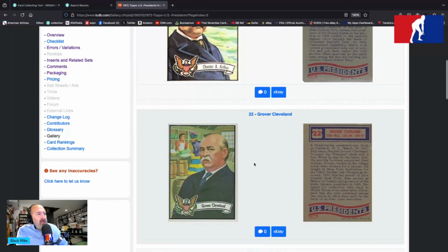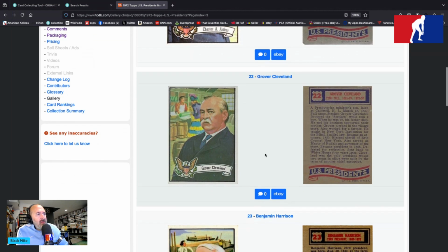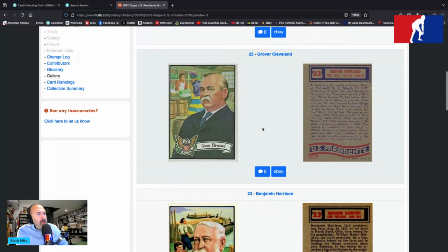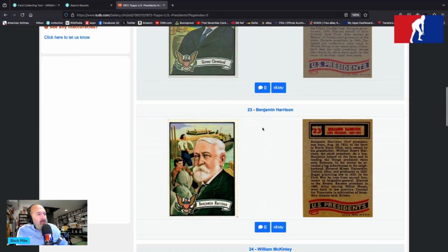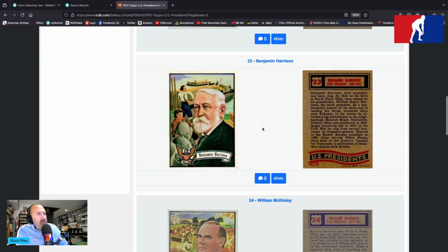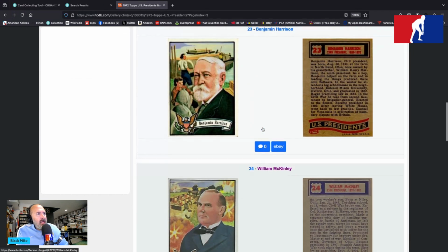Grover Cleveland is selling bubble wrap to a woman in a hooped skirt. Looks like she is a fan of the Ukraine soccer team, judging by the colors of that. Benjamin Harrison has some stuff. Perhaps he's working on the docks, part of the rackets there. The shakedown of new goods, the mafia tax. I don't know what I'm saying.